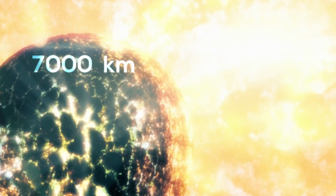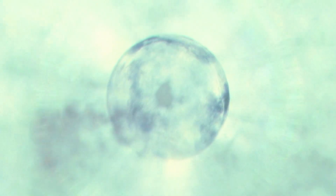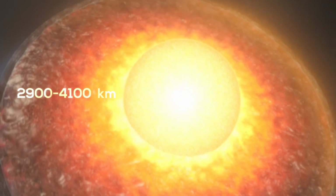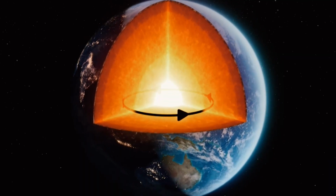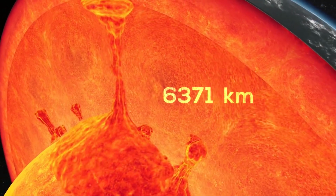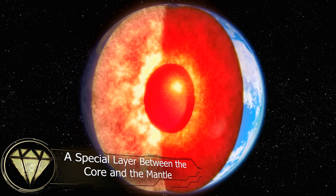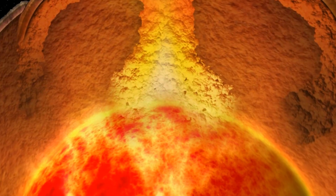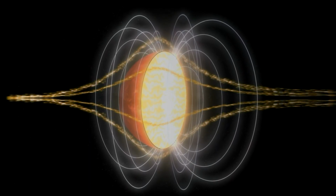Then there's the core, which measures around 4,350 miles across in diameter. The core is also divided into outer and inner regions. From around 1,802 miles down to 2,548 miles lies the outer core, a special layer between the core and the mantle. It's this very topmost portion of the core, or the lowest part of the mantle, that has caught scientists' attention thanks to its unusual traits, intriguing researchers everywhere.